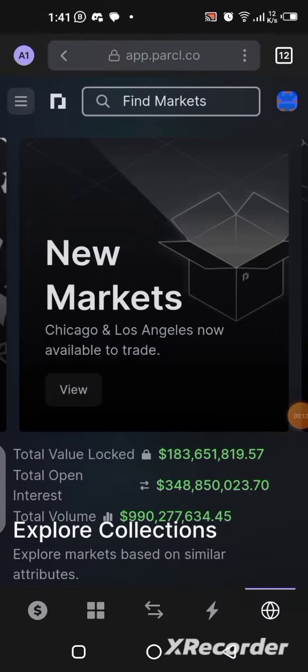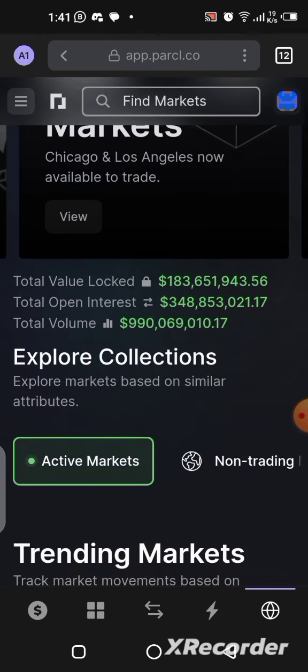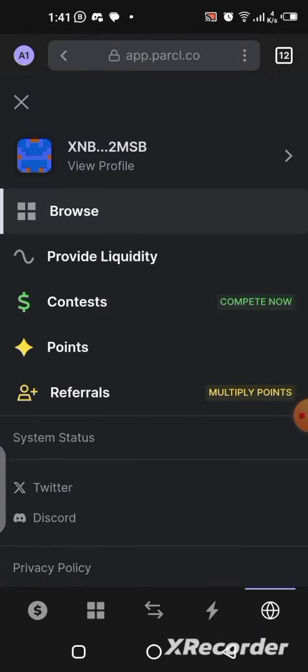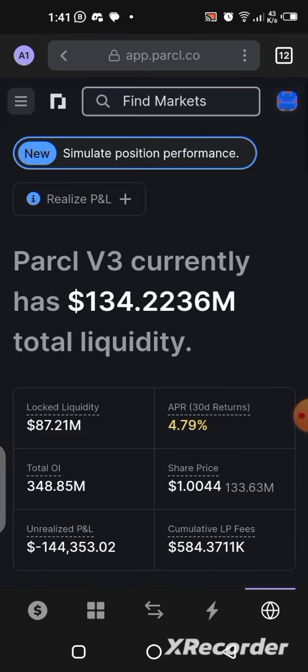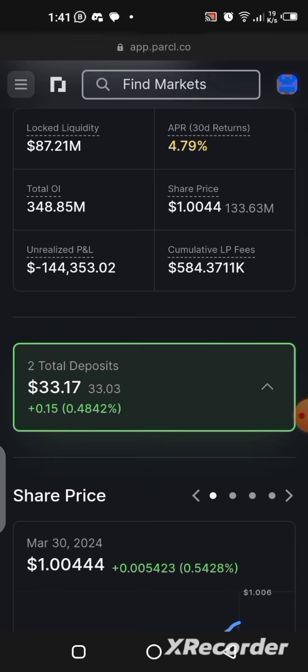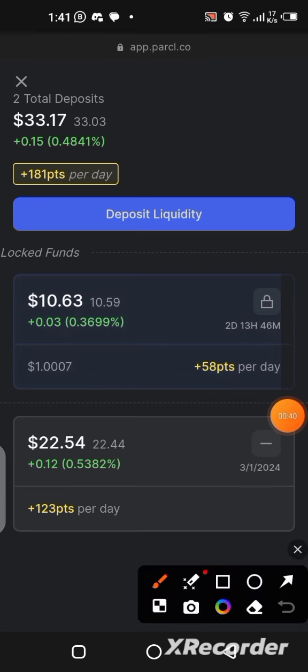All right, so for those of you that participated in the Parcel Point, I will say congratulations to you guys, because we are at the end of this airdrop. So guys, if you participated, you should relax. We are already at the end, so I think we're left with just 2 days. So over here, let me quickly check the money, the last $10 I added. All right, you can see over here we are left with just 2 days, so this is going to be unlocked for us after 2 days.